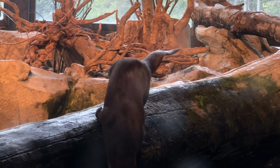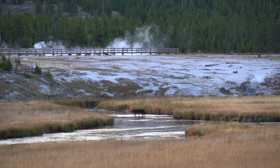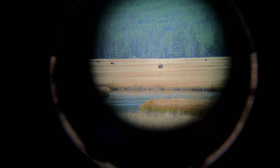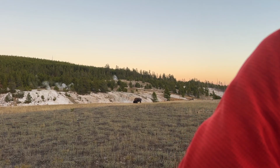Remember, wildlife are wild, so you should never get too close to a wild animal. Generally, if they react to your presence, then you are too close, and absolutely do not feed any wildlife. This is another reason we highly recommend binoculars and/or a zoom lens for appreciating the wildlife in the park.